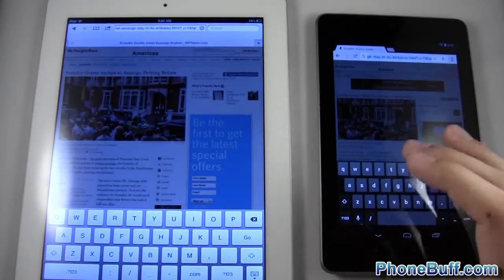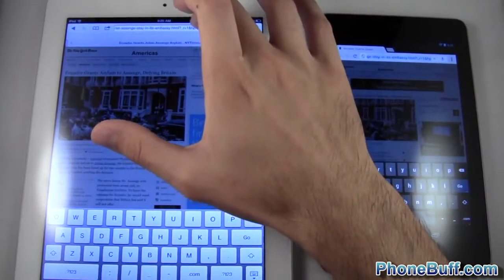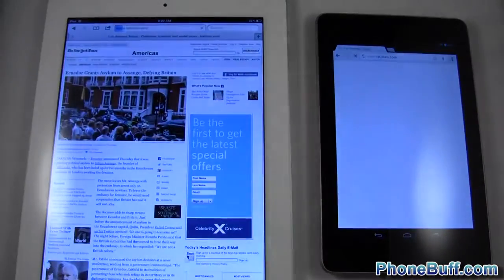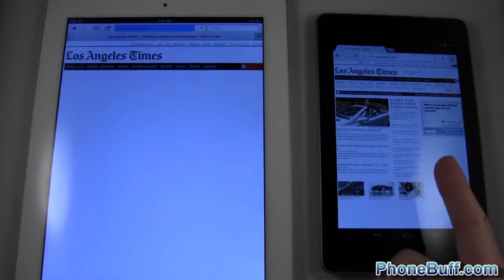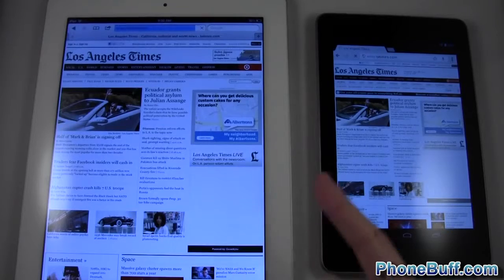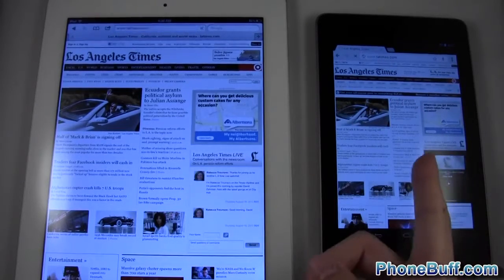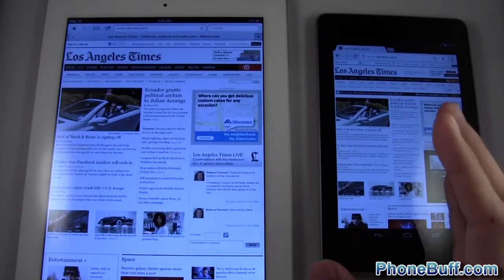So we'll do the LA Times, but this time I'll try to hit go right away. So we'll go ahead and type it in on the iPad first. Alright, so I hit go right away. Got the content first here, followed over here. And it's still loading, as you guys can see, on both. Got the advertisements populated, and that one looked like it finished just about the same time.